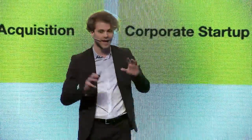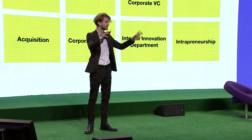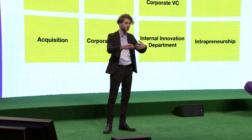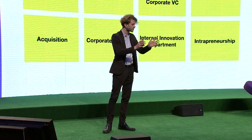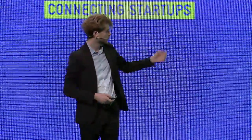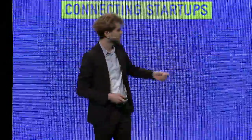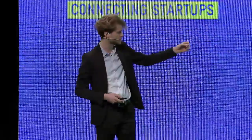And what does this mean? At Heywood&Sons, we've spotted 8 different models that corporations are using in order to stay agile in this competitive environment. As we see on the screen, these are the basic models, by the way. There are obviously hybrids, and many other models as well, but if we strip it down to 8 basic models, these are the ones we found: open innovation, accelerator, incubator, investment fund, which would be corporate venture capital, joint ventures, acquisition, corporate startups, internal innovation departments, and entrepreneurship.